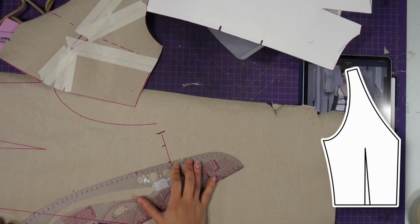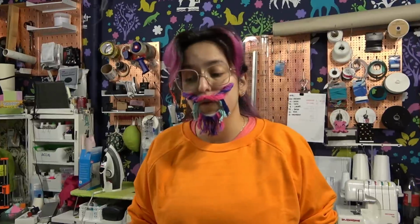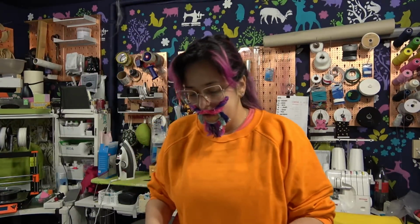This is the shoulder here, slightly curved. This is a very awkward curve. I can fix that later. Very easy. But if the patterning is easy, the sewing will not be. I'm not looking forward to sewing this.